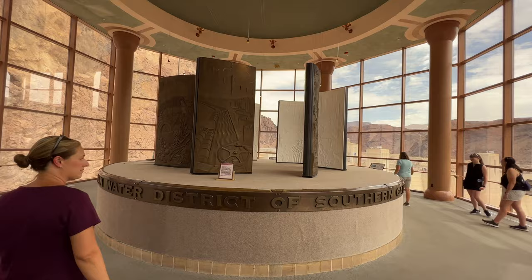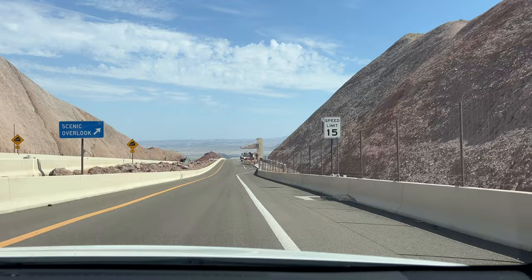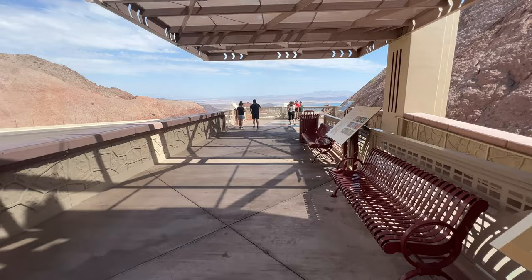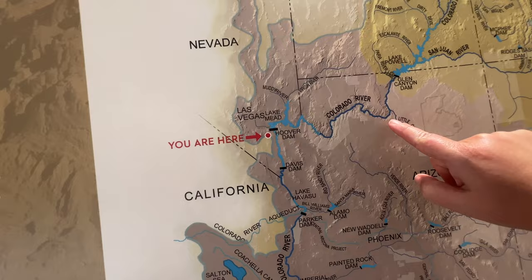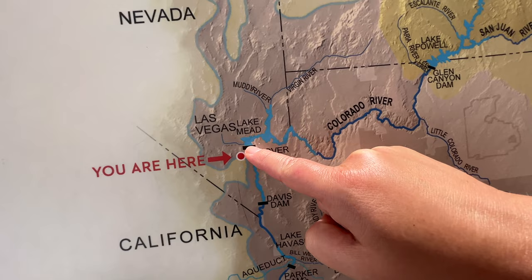Rented a car for the day from our hotel in the main Las Vegas Strip. We put the GPS address to the Hoover Dam. It said 45 minutes, so we headed on our way and found this little overlook on the way to the dam. It says, you are here. How do they always know that? It's amazing. The Colorado River is going to come to Lake Mead, which is where the dam is holding that lake, which then, of course, produces the power for Las Vegas.